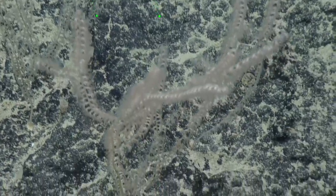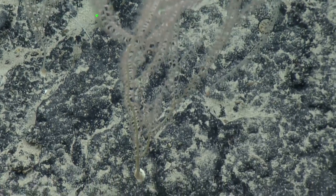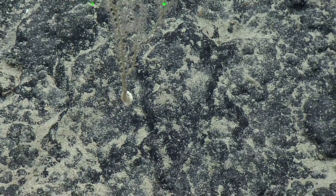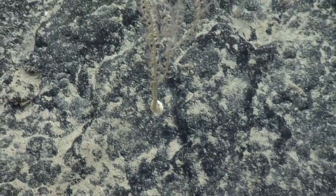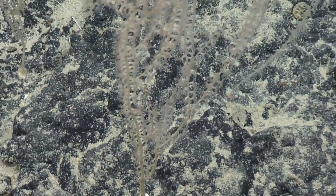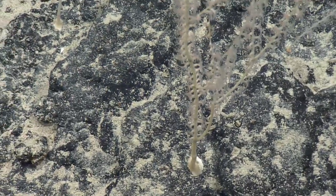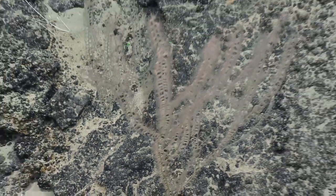Oh wow, and there's more of them than I thought. It looks like this is a nodal branching, which is really cool. Great. Can we look at the larger one as well to see if it's the same as this one? Sorry, I know I'm changing things.